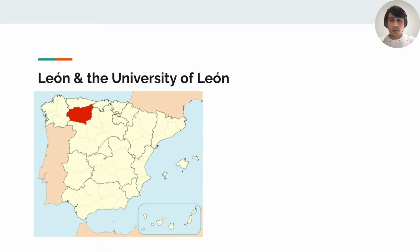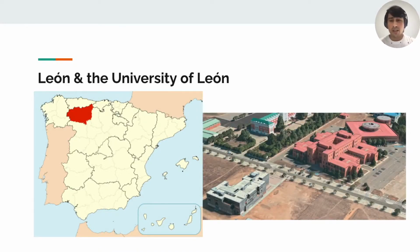So I am going to start by talking about León. It is a province in northern Spain, and its capital is the city of León. It is a small city with a population of around 125,000 inhabitants, and its university has more than 12,000 students, split into two campuses. This picture is from the School of Industrial and Computer Engineering. And the building below is the Cybernetics Research Module, and is where the Robotics Research Group is located.